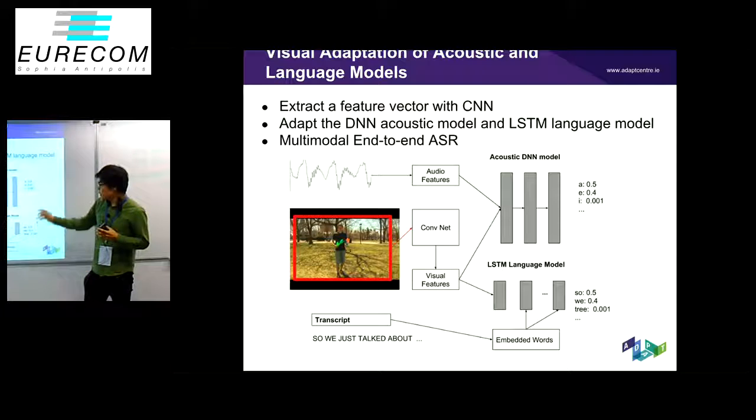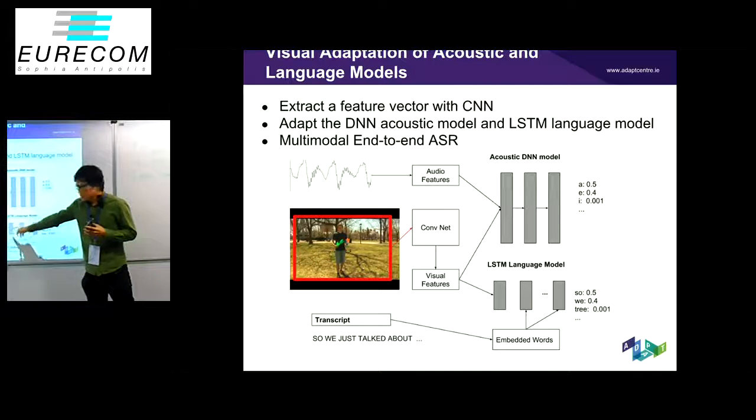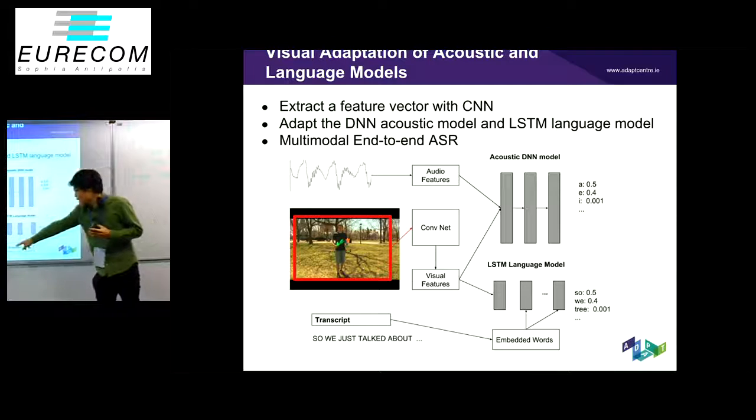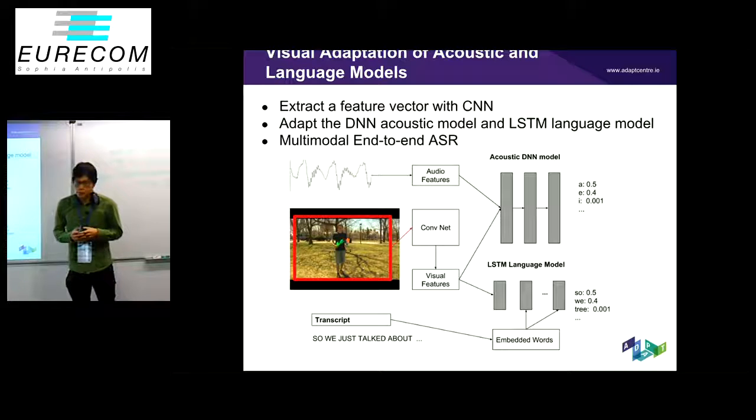We can also adapt a language model with an LSTM. In this case, we feed visual features as the first token, followed by the embedded words. Then we can get the probability of words.